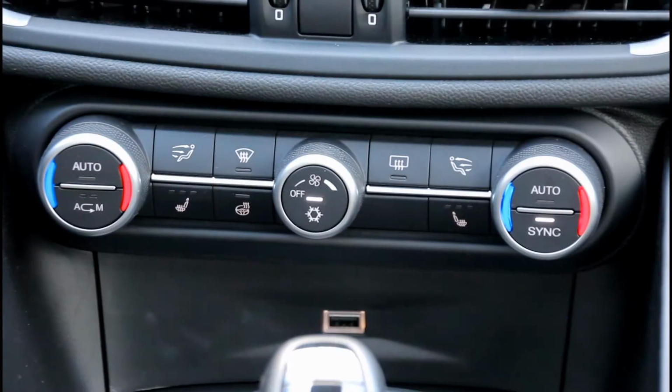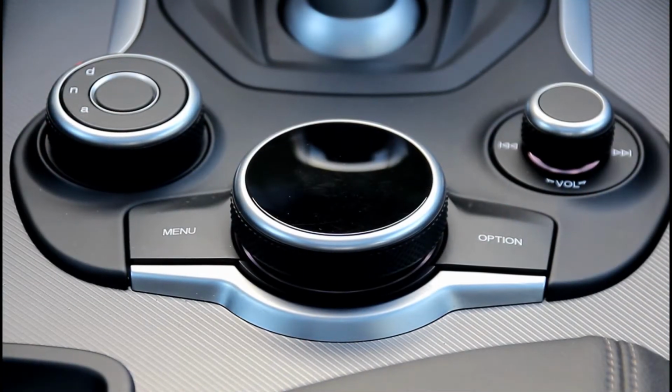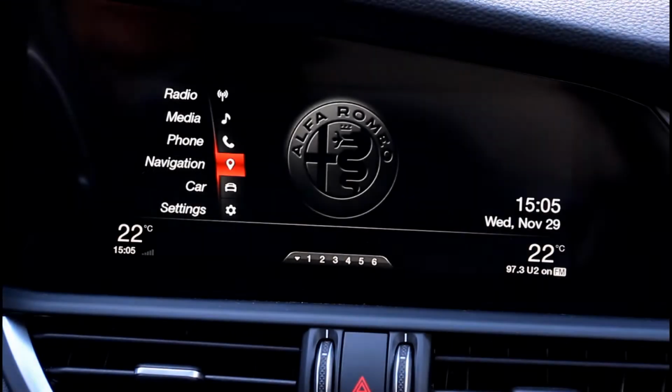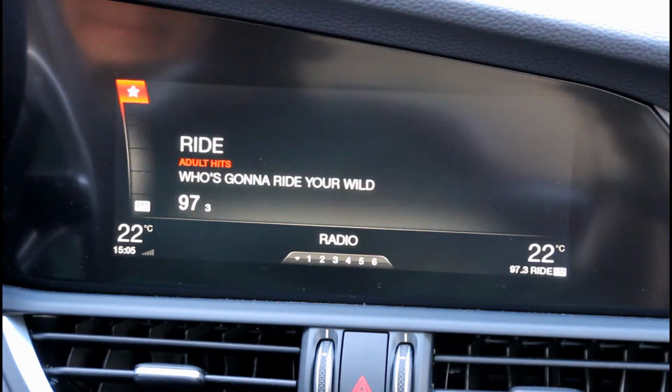Fortunately, the climate controls are tactile, making it easier to adjust settings without having to search for touch menus on the center screen, as we see with too many other models nowadays. The 8.8-inch center widescreen is clear and easy to read with plenty of functions and information available within it.